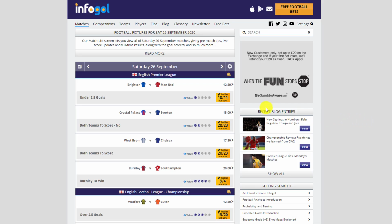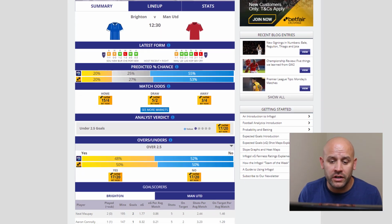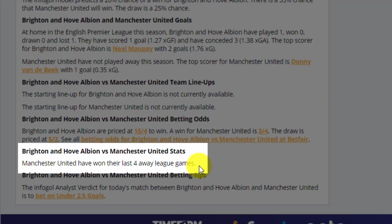Infogol basically highlights the most relevant statistical information on a per match basis for each match listing. That's a bit of a mouthful, so I'll show you on the screen here. Down the bottom, below the initial statistics for the game, you'll see that they highlight some key attributes. Just here, you'll often see statistics about both teams to score, unders, overs scoring, and if teams have won or lost their recent matches. So you can see in this example, Manchester United have won their last 4 away league games.